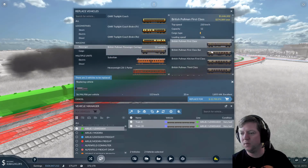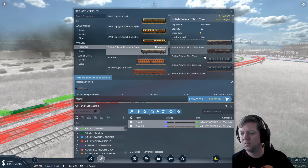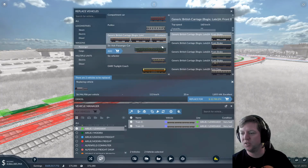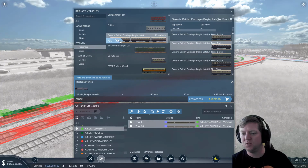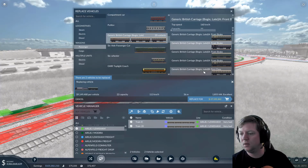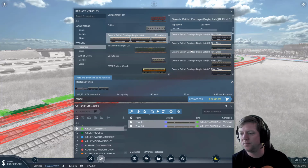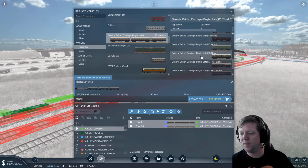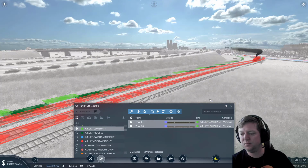Oh, look at this. We've got British Pullmans. First class, kitchen class, third class. I mean, they all look good, but it's not a cross-country train by any stretch of the imagination. This is a silver one, so we're actually going to try and whack some of this on there. We're going to find the dark one and join that one up. There you go. Then we're going to put a third class on there like that. And then we're going to go and find the brake van. Because that is nice and simple. And we're just going to replace that, I think.